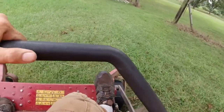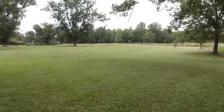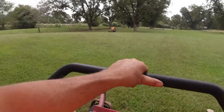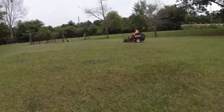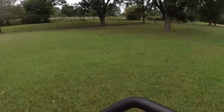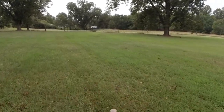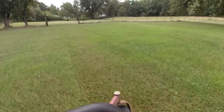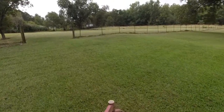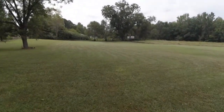And then you'll see Zach over here on the 60 inch right now. We cut this field right here. He's a good guy. I like old Zach, man. He runs the mower pretty good, man. I try to pay him good, keep him. We cut that field he's cutting now, and we cut this field too.